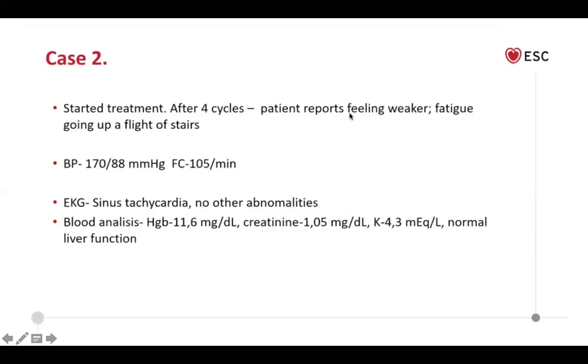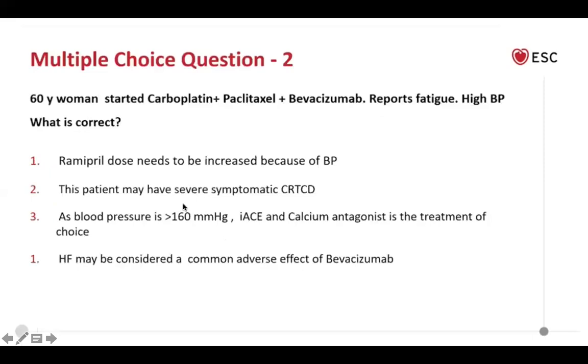After 4 cycles, she reported being weaker and having fatigue on going up one flight of stairs. Her blood pressure got elevated. It's a class effect for the VEGF inhibitors. It was 170 over 88. Her blood analysis was still good, but she has sinus tachycardia. What is correct for this patient?